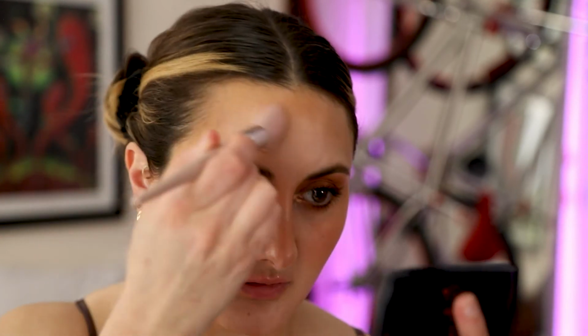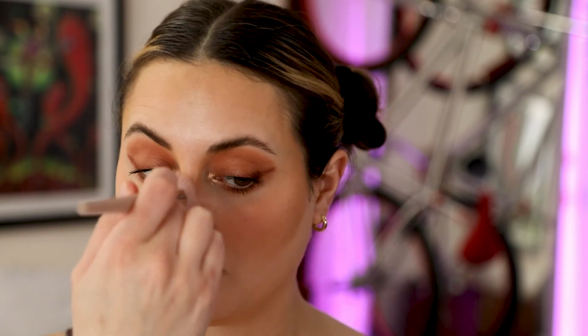I also love highlight above my eyebrows. And of course, the nose. Just using very light pressure.